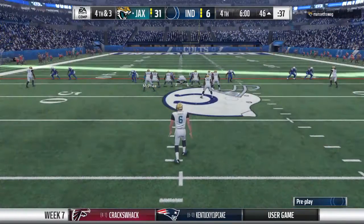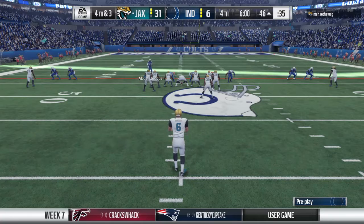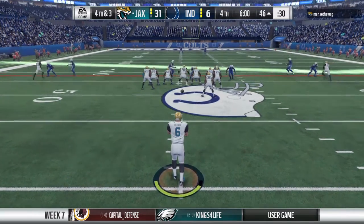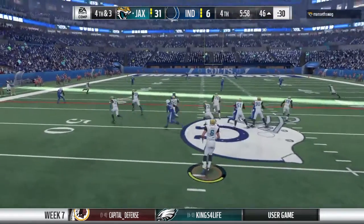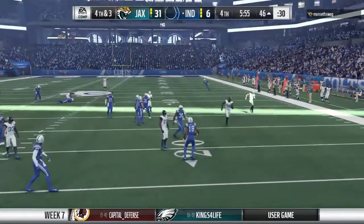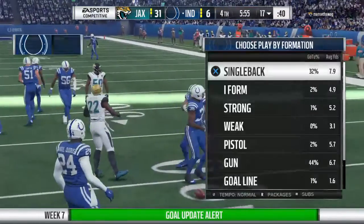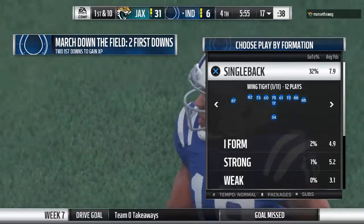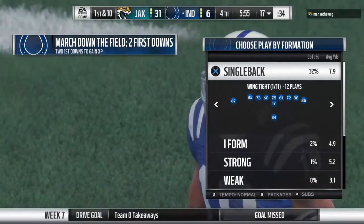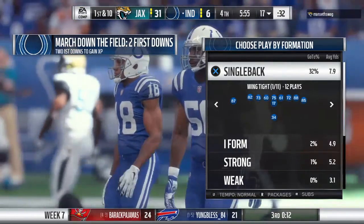Here's Johnny Hekker now, as he'll kick it away for the second time. Oh, it's a wobbler here. Fair catch called for and made at the 16 or maybe the 17-yard line. Well, not good at all. Punt of just 24 yards there. And the Colts will go on offense here, 1st and 10.